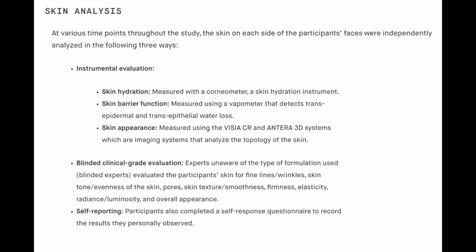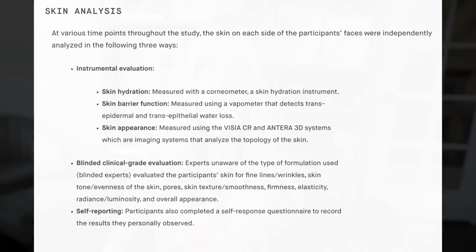Now, this was a blinded clinical grade evaluation. So the experts that evaluated the women were unaware of the type of formulation used. So they didn't know that. They evaluated the participant's skin for fine lines, for wrinkles, for skin tone, evenness of the skin, for pores, skin texture, smoothness, firmness, elasticity, radiance, luminosity, and overall appearance. Now, we also had some self-reporting. So you had the participants letting them know how they evaluated themselves, how they saw themselves.